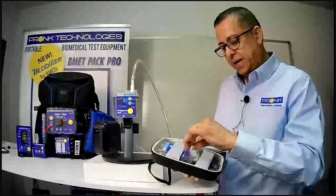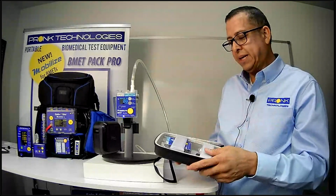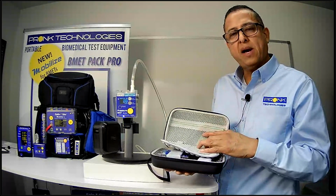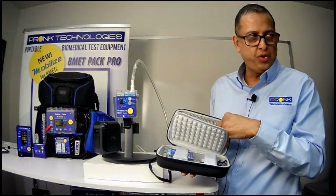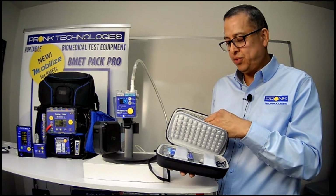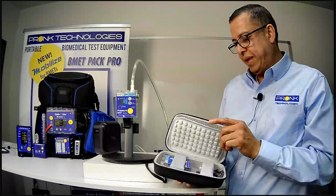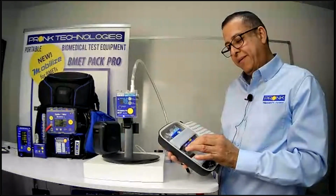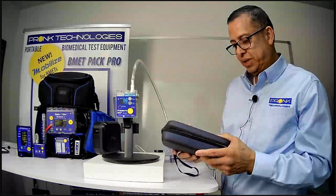You have to generate your adapter cable and adapter tubing so they can connect to the medical devices that you're testing. You also have a pocket here at the top where your high pressure tubing and low pressure tubing can fit, so you're able to store all your units without having to worry about losing anything. It all fits in here, stored safely so you don't have any damage to it.